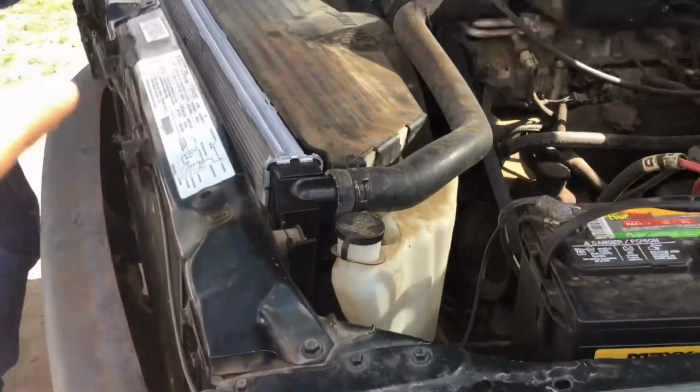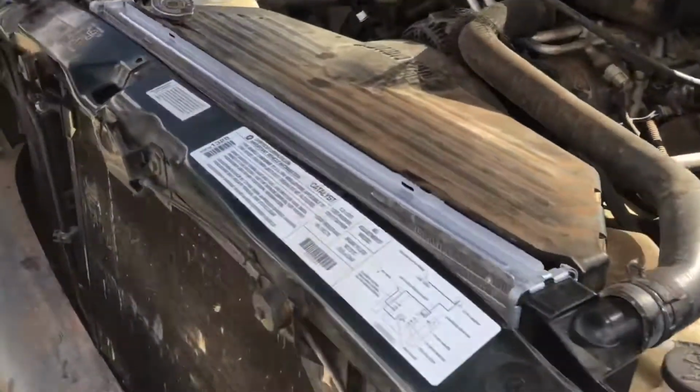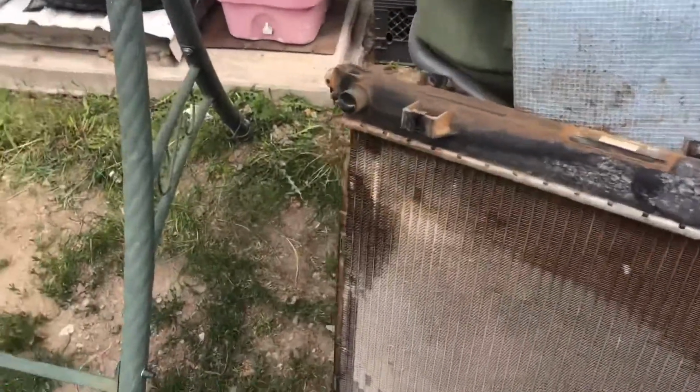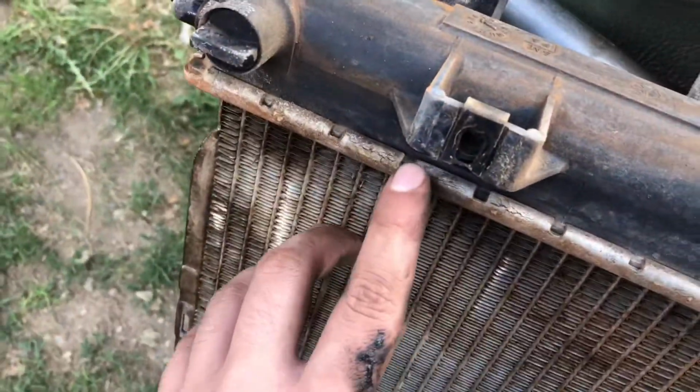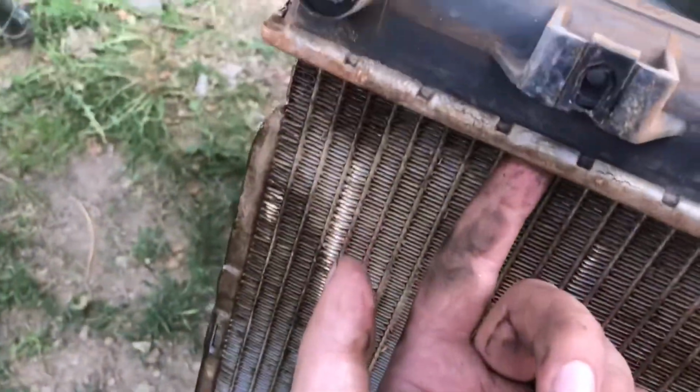It's all good to go. So we just got to fill her up, and then that's basically gonna be it. It wasn't too hard. So here's the old one right here, and right here it was pretty cracked, pretty damaged, all the way through actually, and it's probably a lot worse on the underside.